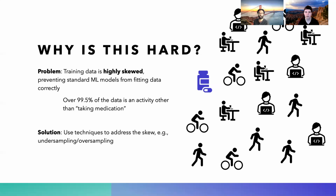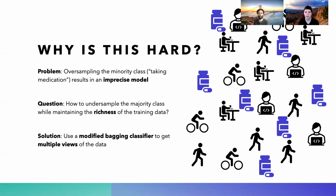Considering the problem is that the class of interest is rare, the natural next step would be to oversample taking medication to improve its representation in the dataset. However, oversampling the activity of taking medication runs the risk of creating a model with an incorrect understanding of the world. Unlike a classifier that detects spam versus legitimate emails, which focuses on 2 distinct classes, the activity of taking medication looks similar to other activities, most notably eating and drinking. A model that thinks you're taking medication every time you take a sip of water cannot be used in a real-world setting. To encourage precision of the minority class, instead we could undersample the majority class.